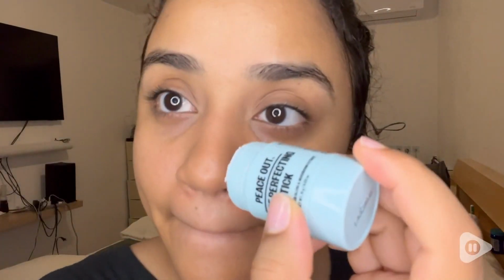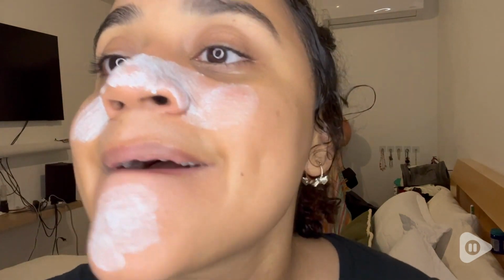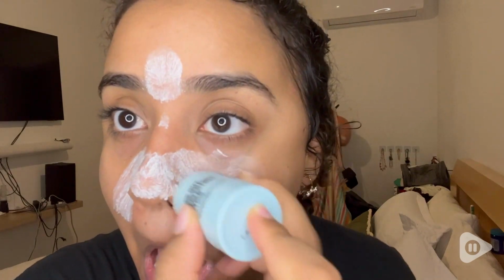And I wanted to share one thing that has been helping me with my pores and blackheads, since it is something that I struggle with because of my oily skin. This is the Peace Out Pore Perfecting Stick, and it is actually a blackhead remover. It has a blend of acids, including glycolic acid and salicylic acid.